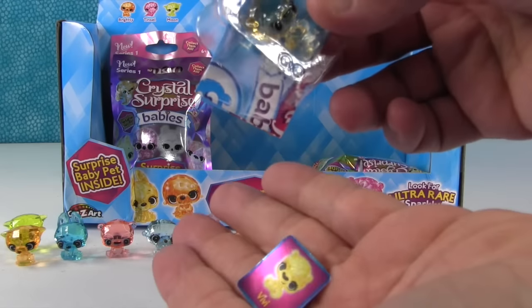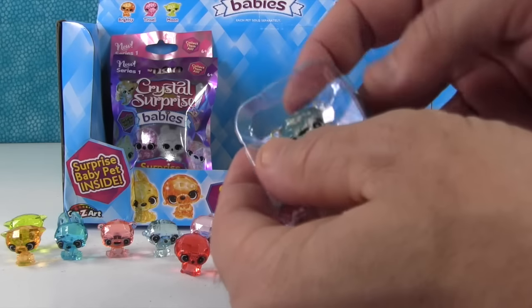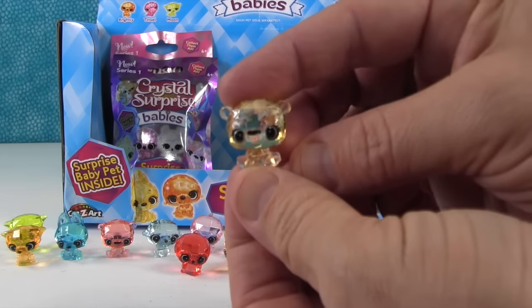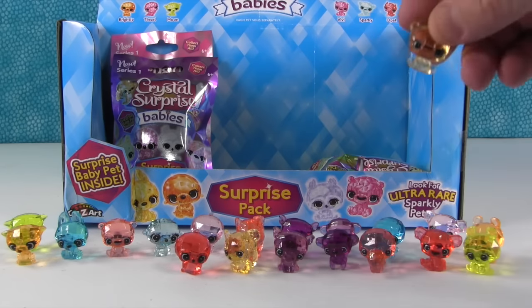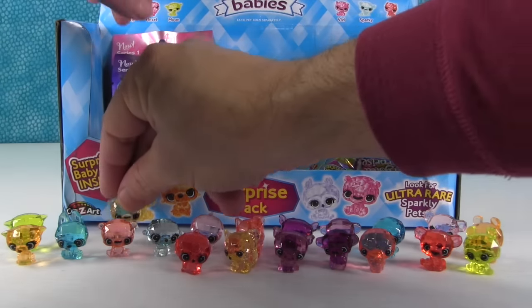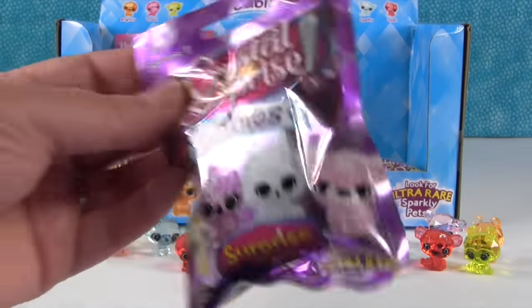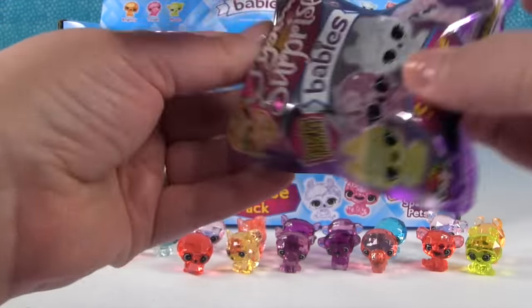I think that's it. That's Vivi. Aww. It's not it. We have Vivi. Vivi the bear. So far we've got two of a lot of them. Yep. Vivi's over here. Oh no. That's a really pale one. How could we not get a Brightly? It's in one of these packages. Hopefully. I'm hoping.